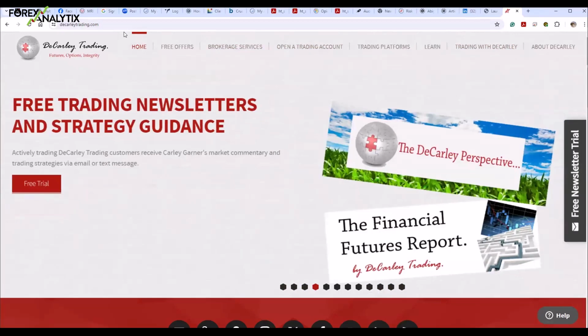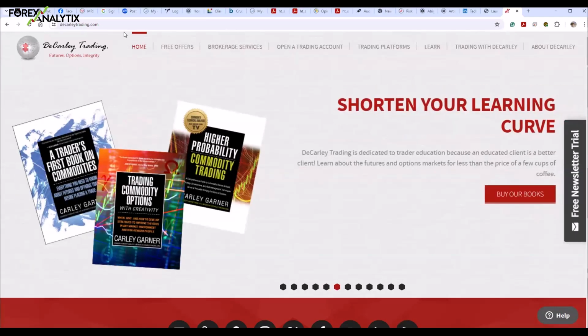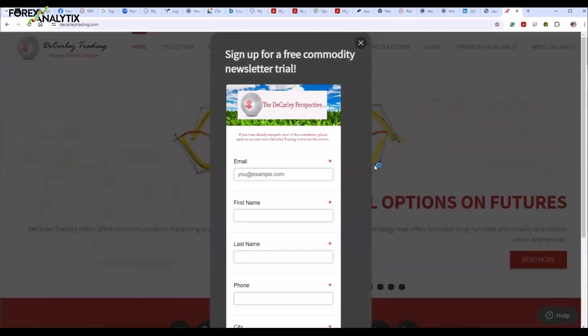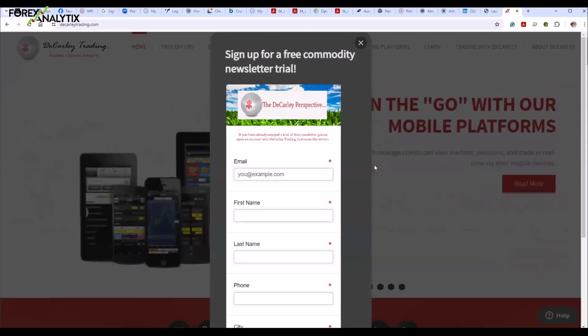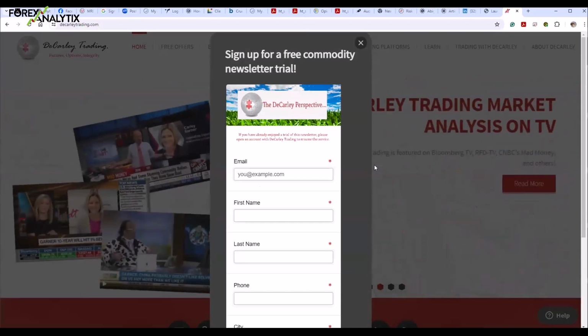Okay, and looks like a good way to get introduced. Carley has a free newsletter trial right there. Yep, you can just go to the website, click here, fill out your information, and it's a 30-day trial, but honestly, we usually keep people on for a couple of months so that they can get a good picture of what's going on. So you'll see all kinds of commentary, trading ideas, and if you like what you see, we're here for you.